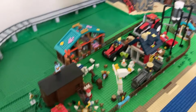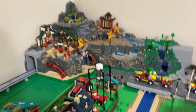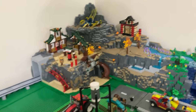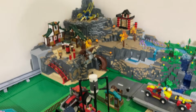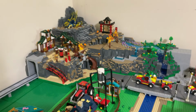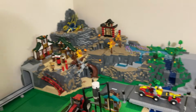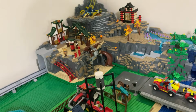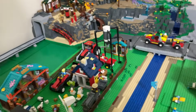Now, of course, the one thing that's never going to change is this mountain. I spent way too much time putting this thing together, and it also is a very big pain to move around. So I'm likely actually going to keep this pretty much the same way. However, it's probably going to be rotated 90 degrees or something like that, because when I rotate this whole table for this display, that's going to end up in the wrong spot.